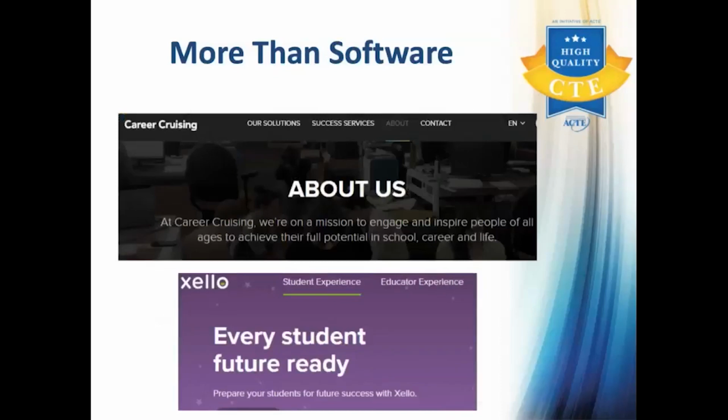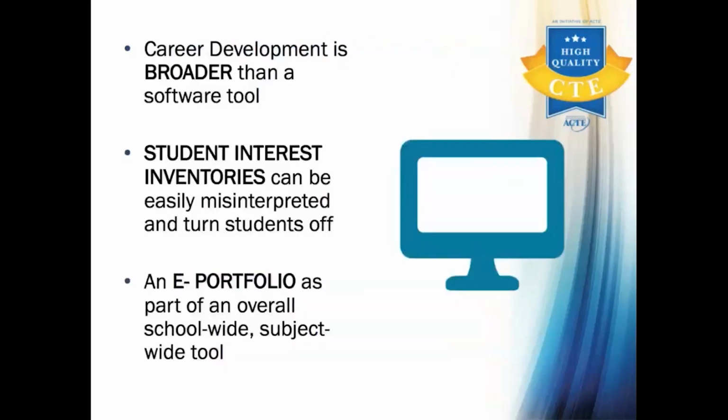Quality career development is more than using a piece of software, and is dependent upon having a school-wide team with wide representation. In Wisconsin, Career Cruising, now called Zello, was procured as the state career development system free to all public school districts. A standard software tool is useful for research on occupational and salary outlooks and pathways to career opportunities, but cannot be relied on solely as career development curriculum. The career development process must be considered as broader than the software tool.